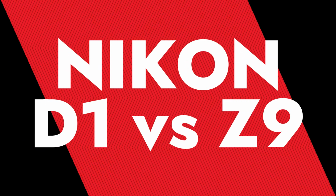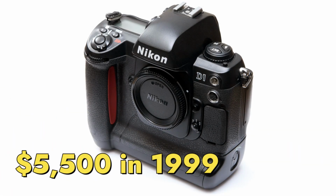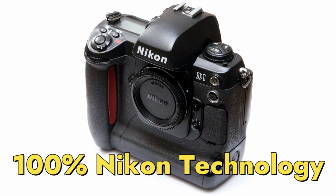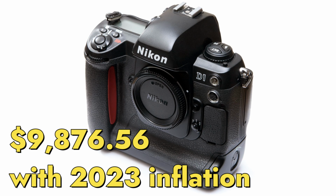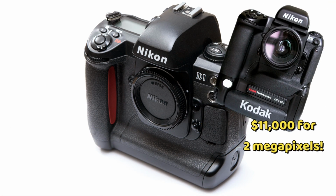The Nikon D1 was introduced for sale on June 15, 1999, for $5,500. It was the first digital SLR manufactured and released entirely by Nikon, with Nikon components and Nikon technology. If you think the price tag of $5,500 in 1999 is high, consider that the next cheapest DSLR on the market was the Kodak DC620, which cost $11,000.